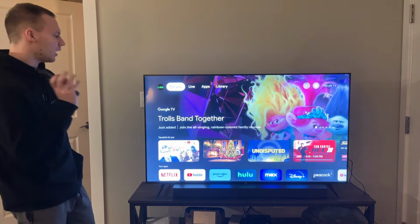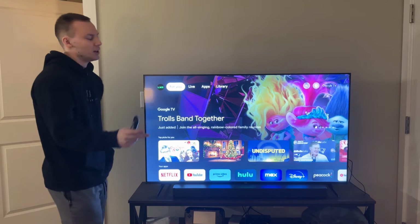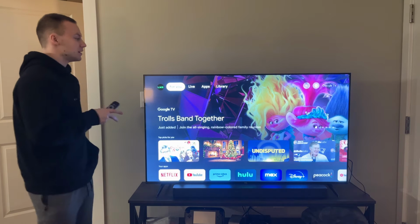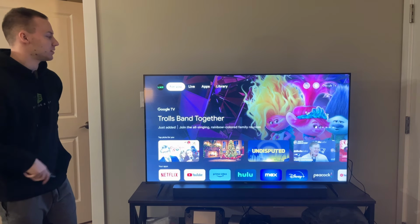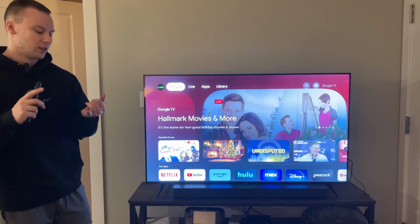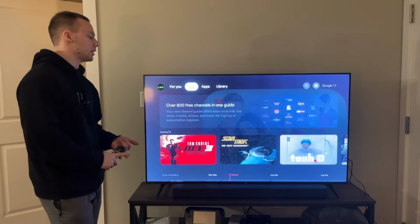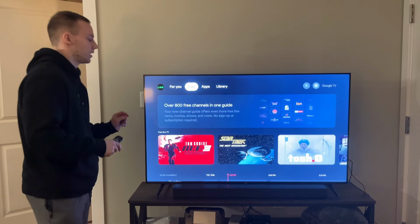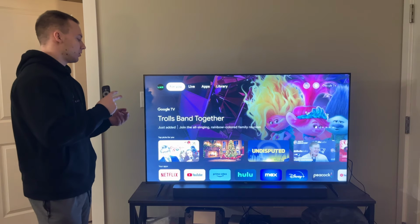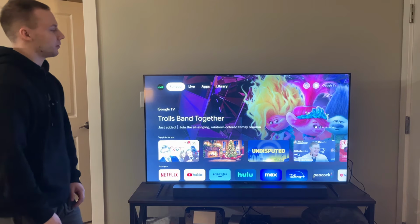So this isn't going to be a super techie, in-depth analysis of the picture and the sound. It's mostly just going to be a high-level overview of my thoughts using this TV for the past several months that I've had it. I'll hit on picture quality. That's the biggest thing when it comes to a TV, in my opinion. I'll hit on sound quality, although I do have it with a sound bar, so just keep that in mind. And then maybe also hit on the overall OS. Since this is a Google TV, you probably want to know how it is.